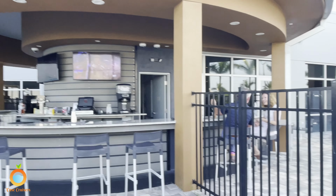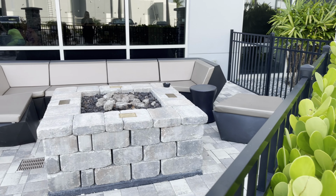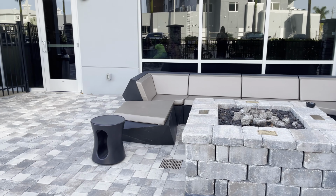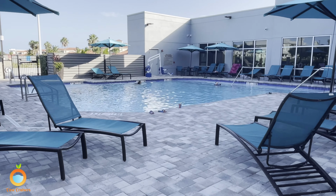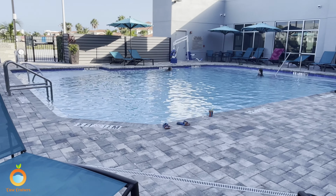Place out, guys. It is amazing. Look, they got a fire pit table over there. They've got some seating, this awesome bar, and check out this pool. I love it.